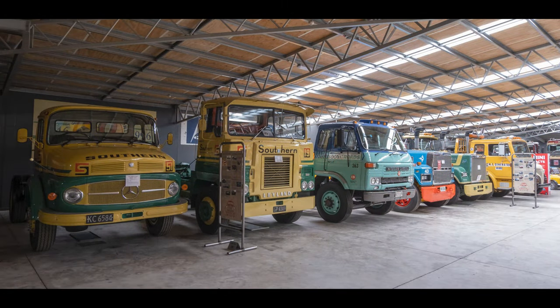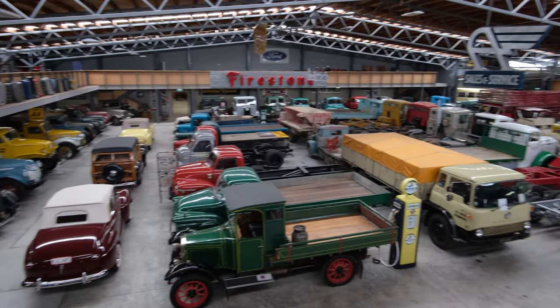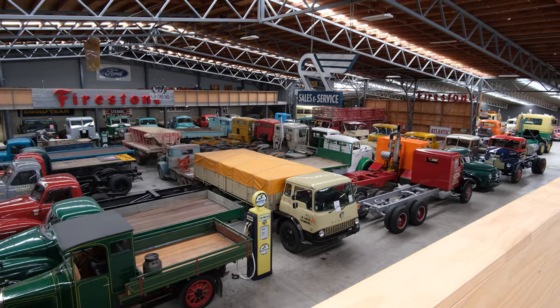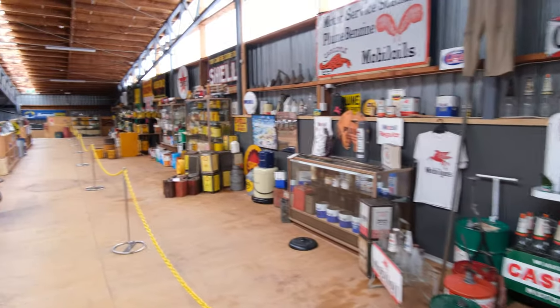My main purpose of this visit was to go and see this Japanese expo that was on, because I'm a fan of cars and I thought it'd be really cool to check out. This is some of the stuff here, and as I said, things everywhere. There's so much to see, it's awesome.